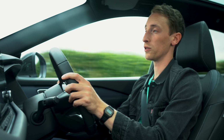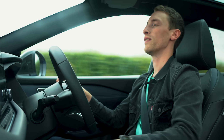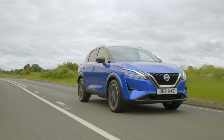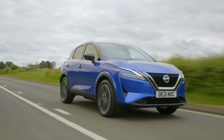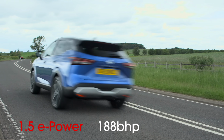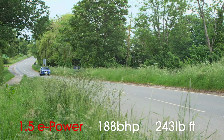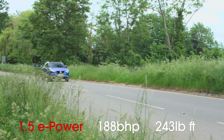It also helps fuel economy and CO2 emissions, so now the Qashqai is actually a little bit more efficient than an equivalent Karoq. There's no fully electric option, but you'll be able to buy an e-Power model. This combines a 188 brake horsepower 1.5 litre petrol engine with an electric motor, and is more like a range extender rather than a hybrid or a full EV.